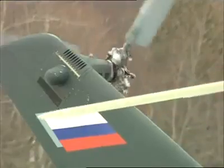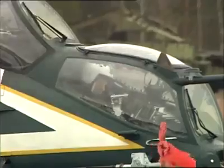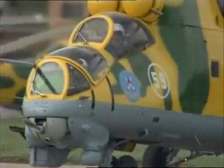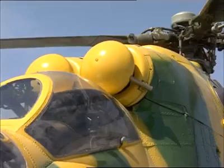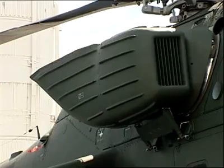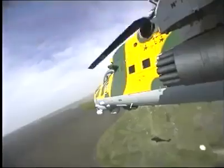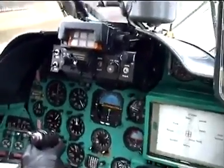The helicopter is equipped with two TV3-117VMA turboshaft engines, each of 2,200 horsepower. It has high performance in a wide range of altitudes and temperatures. The helicopter's power unit is fitted out with a dust protection device and exhaust heat shields. When flying at high altitudes, for protection against icing, the helicopter has an anti-icing system.